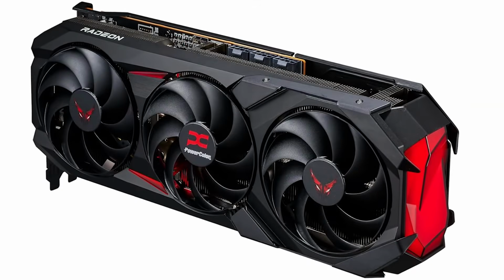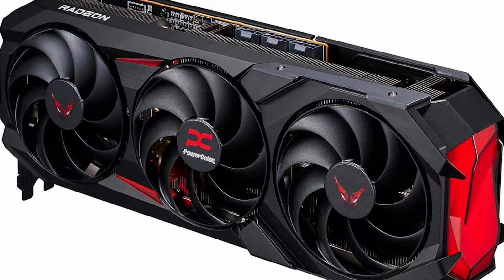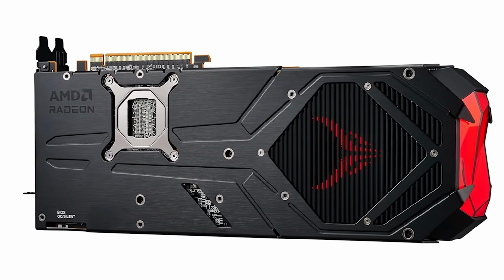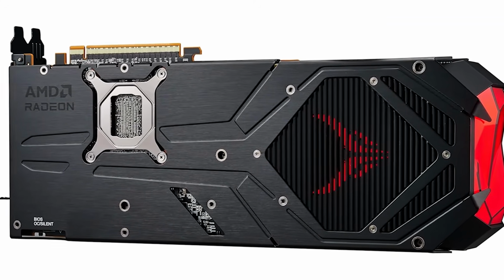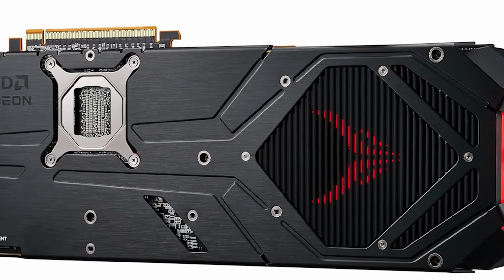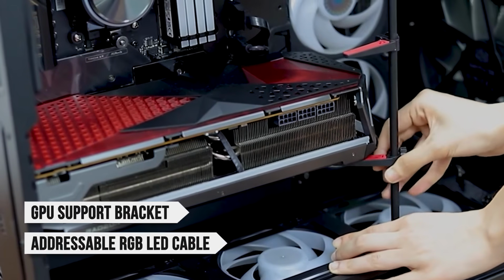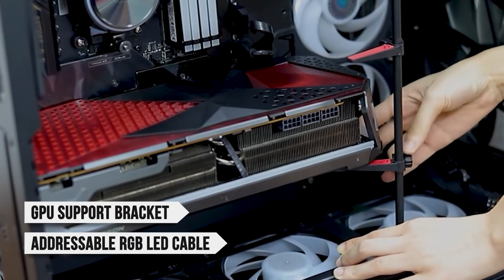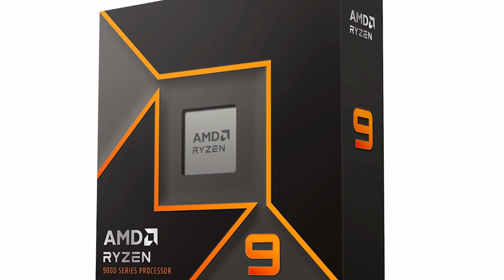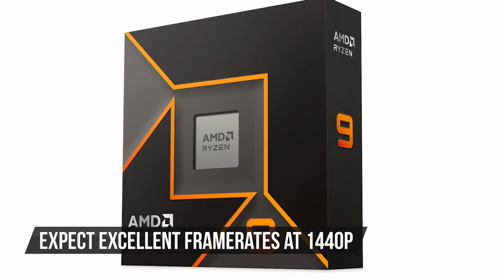The black shroud with red accents and aggressive RGB lighting mimics the classic gamer aesthetic that you all know and love. Fortunately, PowerColor has restrained the flashy aesthetic with the mostly black appearance, giving the Red Devil a clean look with a subtle red glow. It comes with a GPU support bracket and an addressable RGB LED cable that can plug into your motherboard or fan controller. In terms of performance, when paired with a Ryzen 9 9900X, expect excellent frame rates at 1440p.